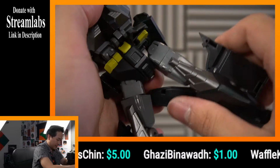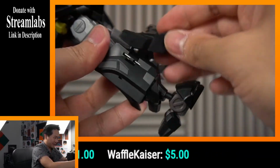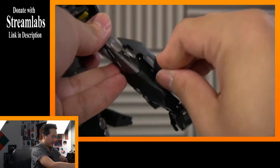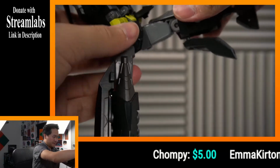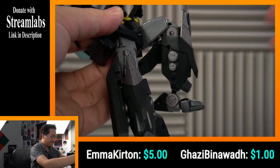Swivel at the thigh. I wish these parts of the calf would plug in as I'm posing it, but they just stay there. This is a ball joint, by the way, and that is a hinge joint. They have a swivel at the thigh and a double bend at the knee.